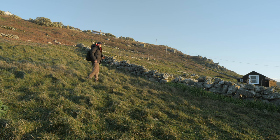So I'm just going to get a few images of these holiday chalets here. Absolutely love these two buildings. Such an amazing location. You're literally right on the beach here at Sennen. Completely 180 degrees sea views. It's absolutely stunning. But what I'm going to do, get a few different images.